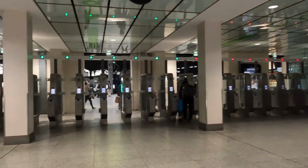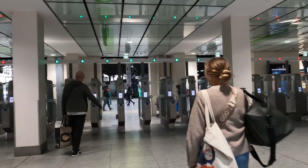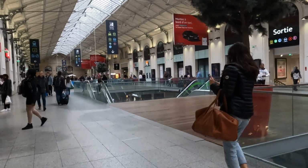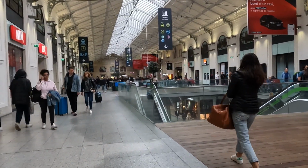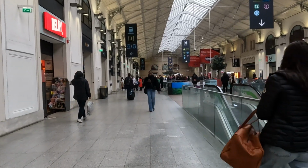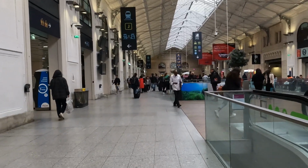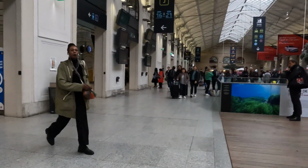There are a number of ways to get to the train station. One of them is bus. Number 2 is metro or subway. Now this train station has its own metro stop called Saint-Lazare. So the Saint-Lazare metro station is serviced by a number of metro or subway lines. So if you want to get to this train station, you can take any of these following metro lines. You can take metro line 3, 12, 13, or 14. It's also accessible by the RER line E.